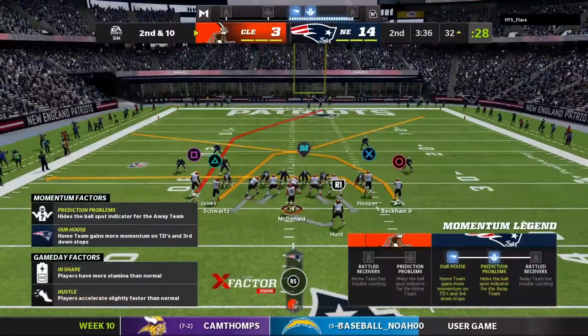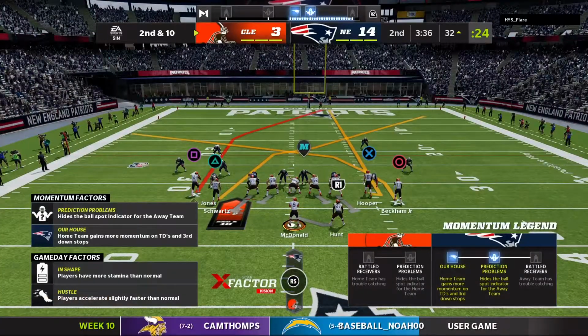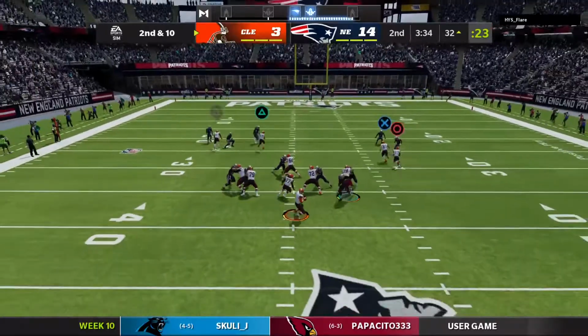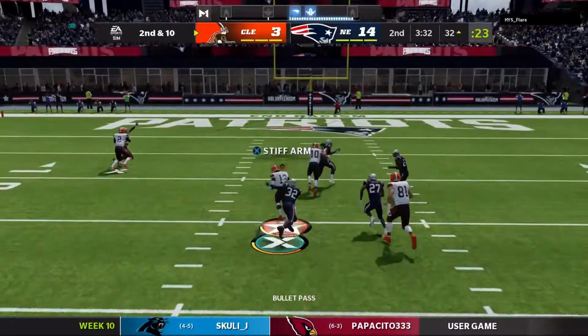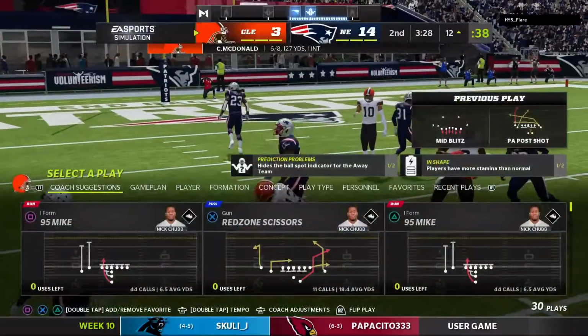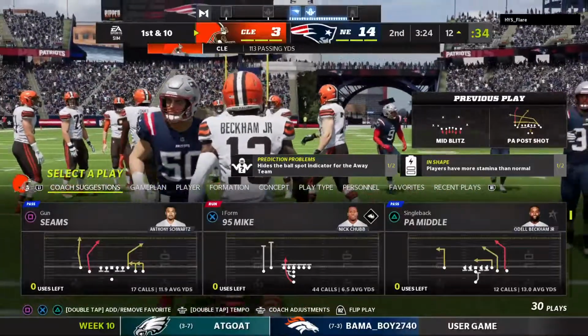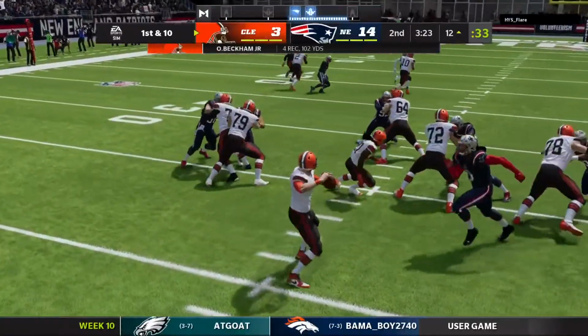Here's 2nd and 10. They go play action with McDonald. He finds his target, Beckham, and he's got another first down as the tackle's going to be made at the Patriots' 12-yard line. That'll put him over 100 yards receiving now here in this first half of action.